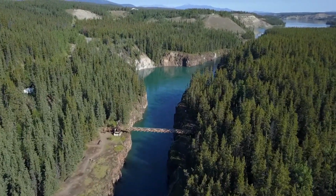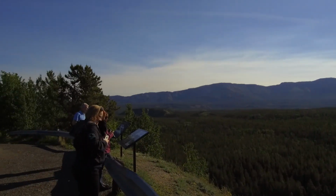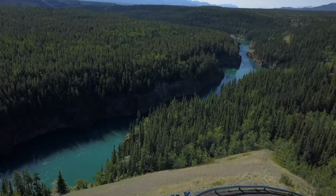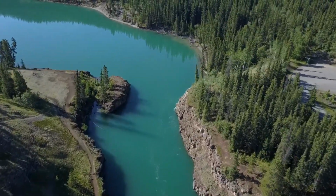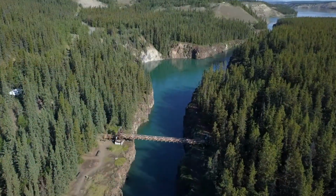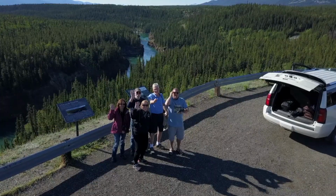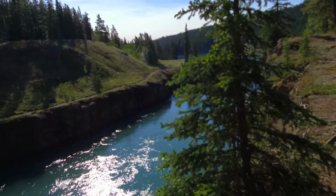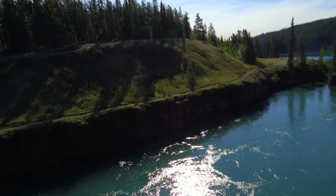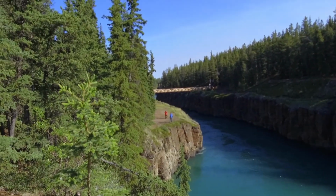I used to water ski right through here. Probably a bit stupid, especially when you met the MV Schwatka coming the other way. It was a little narrow. So here we are, Miles Canyon, right along the edge. Don't want to fall in here. There's the suspension bridge down that way.